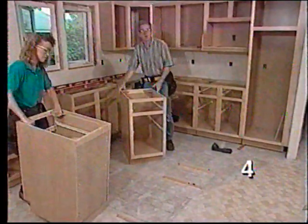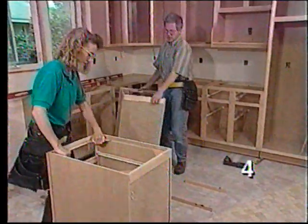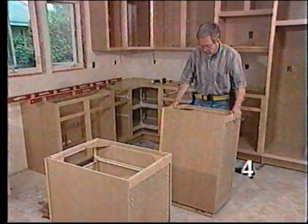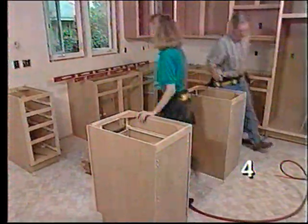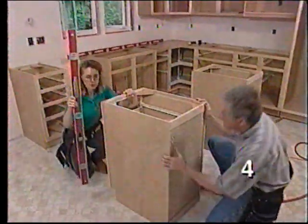Now, there's a lot of different ways to configure an island like this, depending on the units you're working with. More than likely, you'll end up nailing down some cleats like this or screwing them down to attach the cabinets. What we're working with are 2 18-inch units on either side with a 30-inch opening. This will be used for our slide-in gas range. Once we get these all leveled and shimmed, then we'll just nail through the sides into the cleats to secure them.